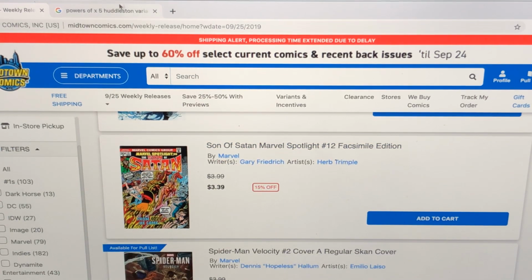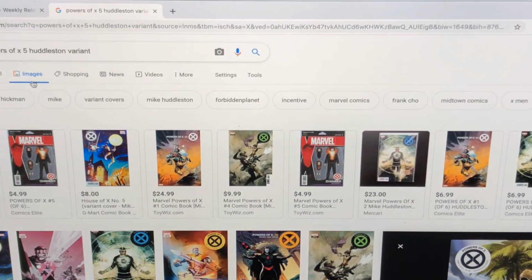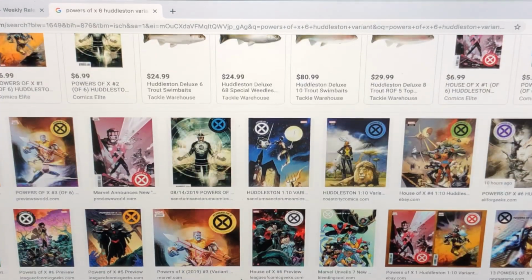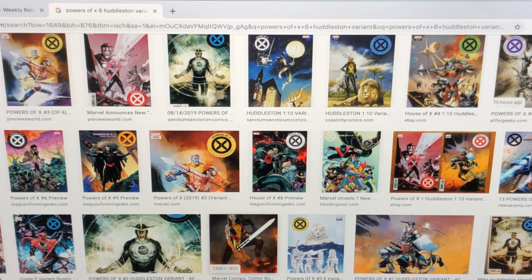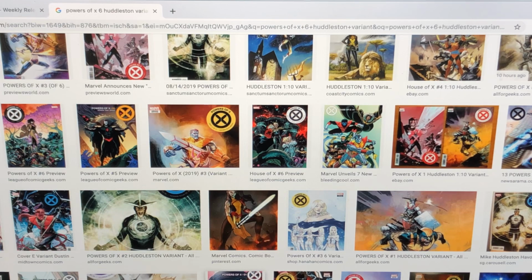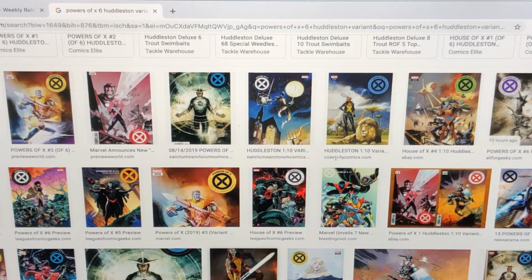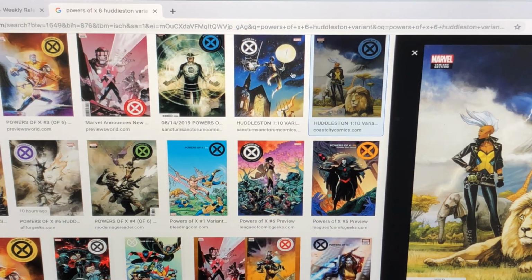Number 6 is really going to be cool. Yeah, I think it was Powers of X number 6. Let me take a look here. Maybe I'm wrong. It was either Powers of X or House of... I'm getting the two confused, because Huddleston's doing both covers. Yeah, I like this one too. That's Huddleston. That's really cool.